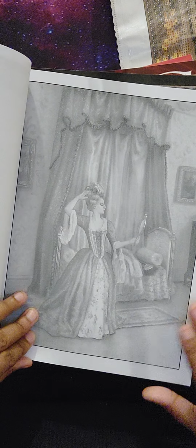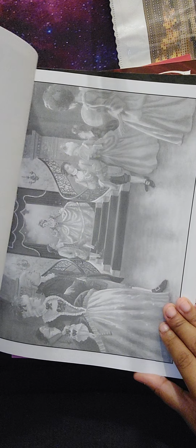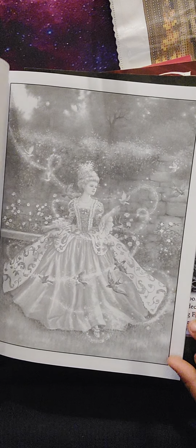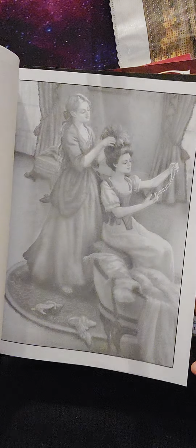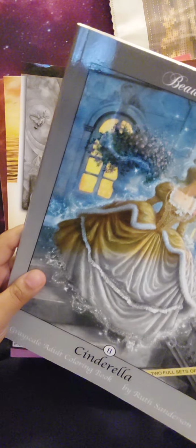But this is a really Victorian looking grayscale, and I love it. I have to do some more work in here. When you look at the fairy tales and actually realize where they come from and the stories behind the person who wrote it, I like to get into that kind of thing. But I love the story. It's one of my favorite fairy tales as a kid. Cinderella, in a grayscale coloring book by Ruth Sanders.